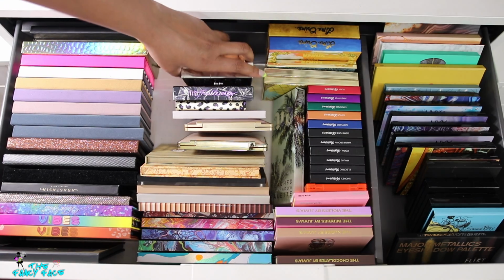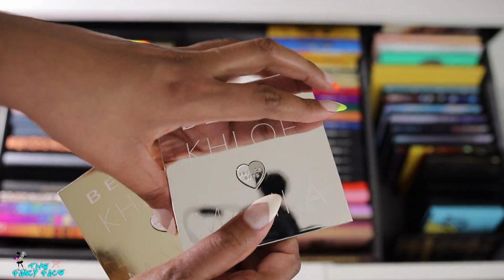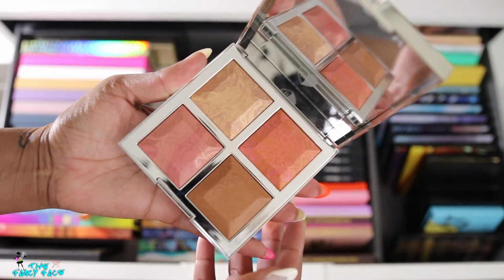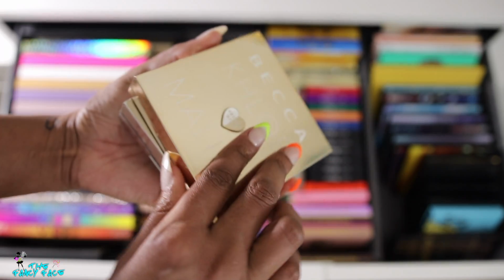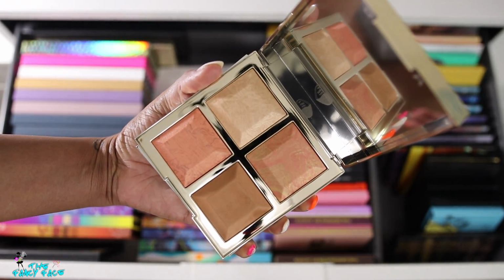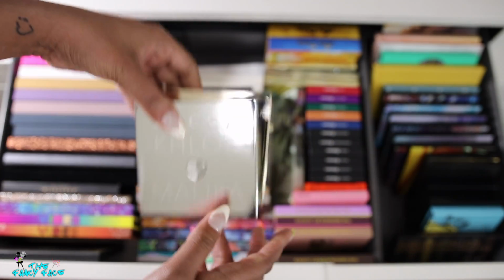Moving on over, we have two palettes from Becca and the Chloe and Malika collection. So I think it was the Best Friends collection. So these are the face palettes. So this is the Malika one, and then here we have the Chloe one, which is lighter. These were sent to me, and yeah, I really like the Malika one.